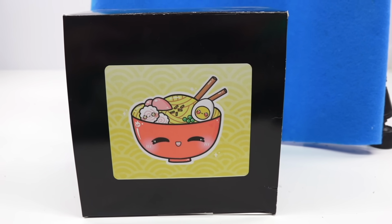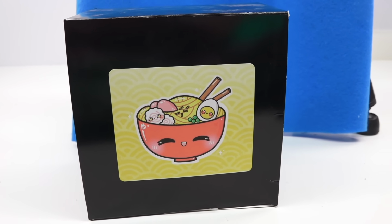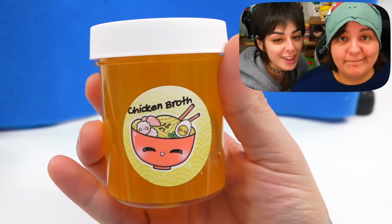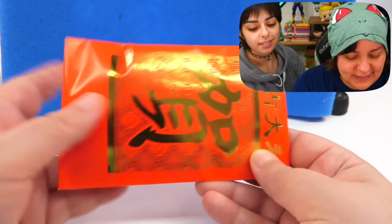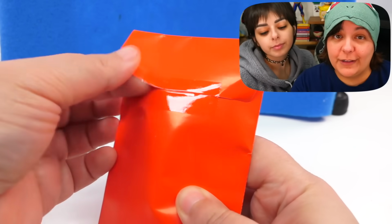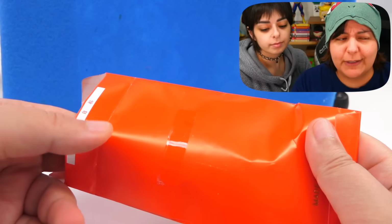So look at it. It has vegetables, it has noodles, it has broth. You know what that means? Time to see what we get inside. Oh, it's open. What? Cookie? Here's what we get inside. Chicken broth. We get an actual bowl to make it in. This is a really cute bowl. Chopsticks. And then this envelope, which I'm hoping has all the things that are mentioned or shown in the website.